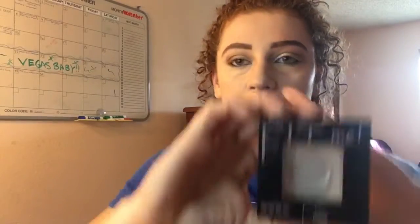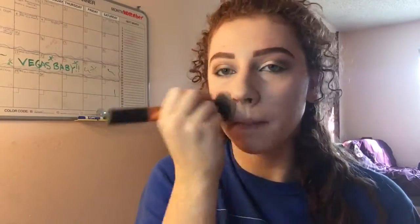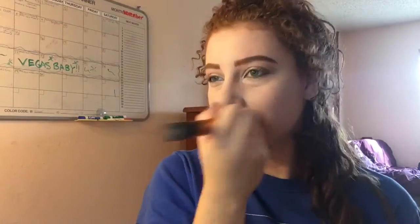Next up, I'm going to take my Fit Me Pressed Powder by Maybelline in the shade 115 Ivory, and I'm going to put that on top everywhere I put my concealer, just to mattify and set, because this concealer does have a tendency to crease. So just make sure you're setting it.